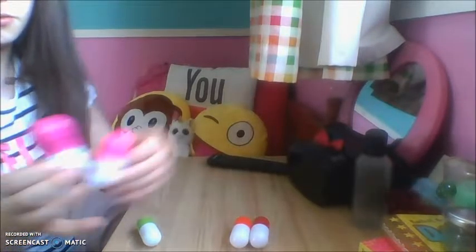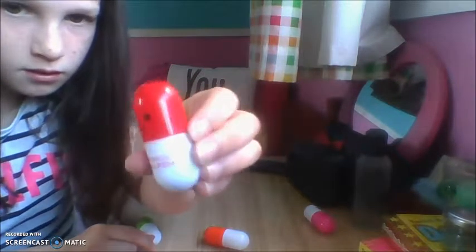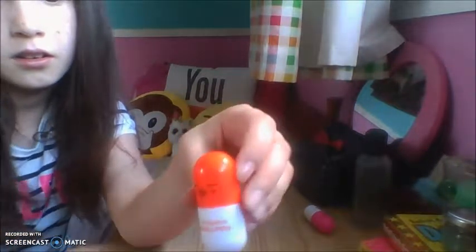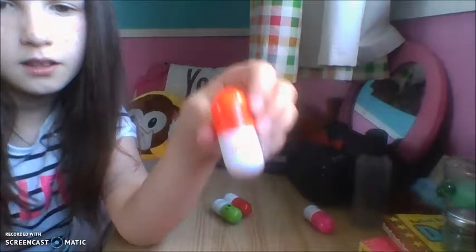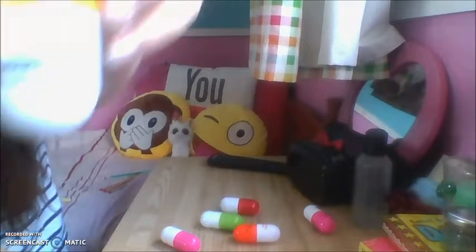I got two pink ones, which are like this. I got this red one, which is super cute. And I got this green one, which is amazing. And then this is one of the cutest ones. Hang on, there we go. They also have a vitamin ball pen at the bottom. I don't know if you can see. Let me get the one with the black. There we go.